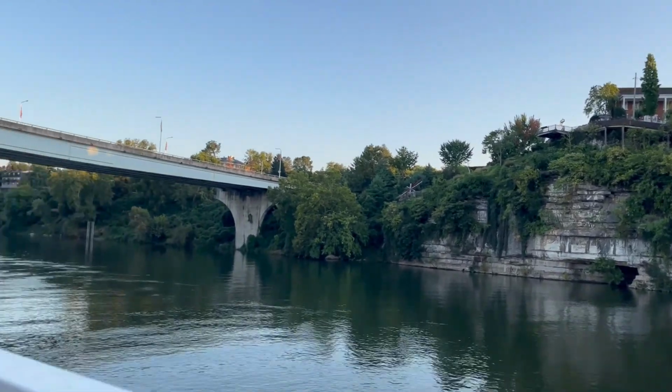And then following that, we met up with some other friends that moved to Tennessee, Wayne and Kathy. Hi, guys. Hey, guys.